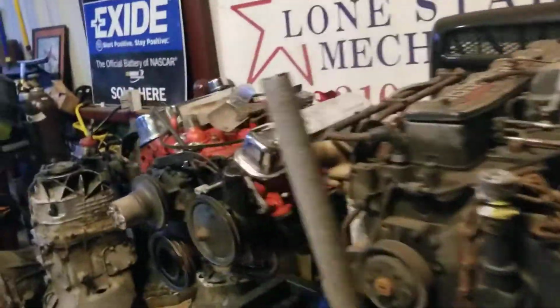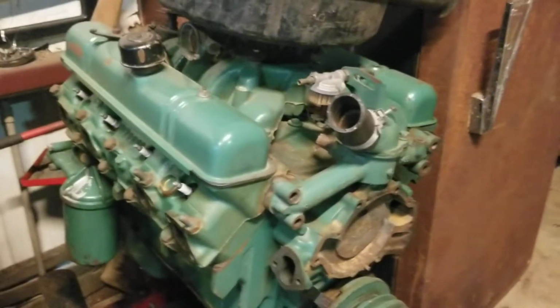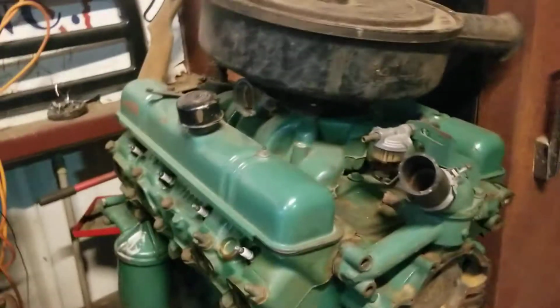I was running dual '65 Carter AFBs, like 550 CFM, which a lot of people say is too much carburation. Some people say it's not enough. Then you start talking to Buick people, and man, they say the more carburation, the better.